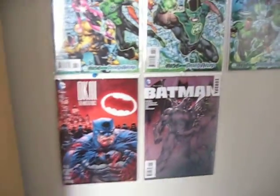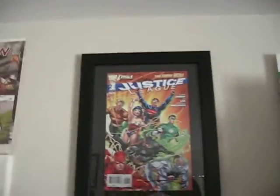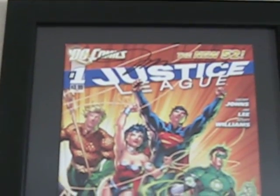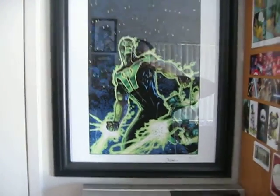Moving on over here to my bookcase, oh, let me see. This is the first comic I ever got signed by Jim Lee. It's first print. Justice League #1. Very cool. This is an artist proof, one of a kind, got by Alex Sinclair. Also signed by the artist. Got it at my second WonderCon.